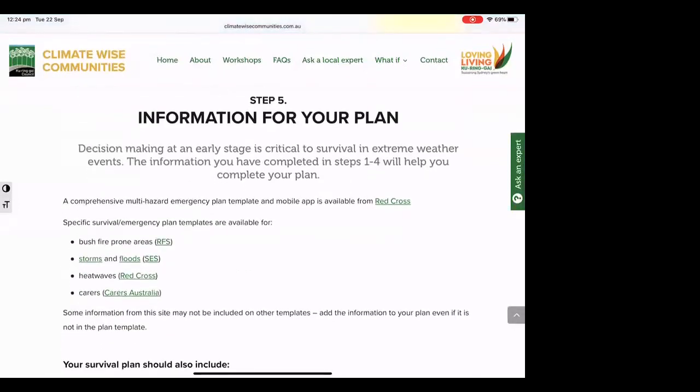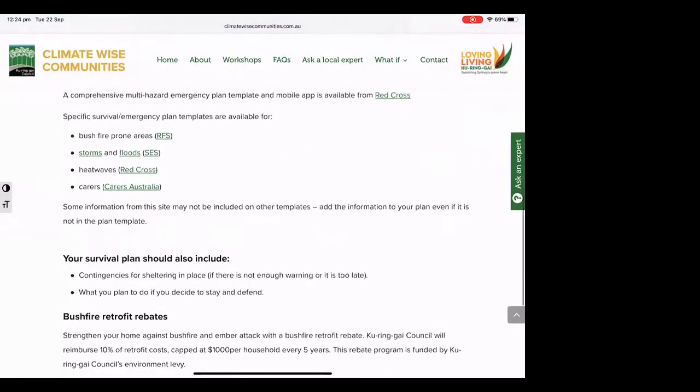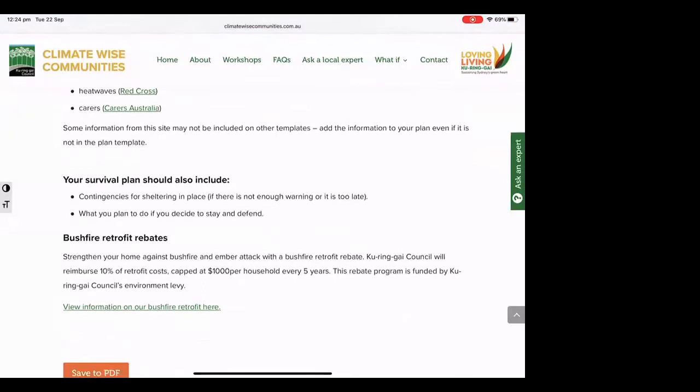There are also plans from the RFS, the Red Cross, and Carers Australia. Your plan should also include contingencies for sheltering in place if there's not enough warning or if it's too late, and what you plan to do if you decide to stand and defend.